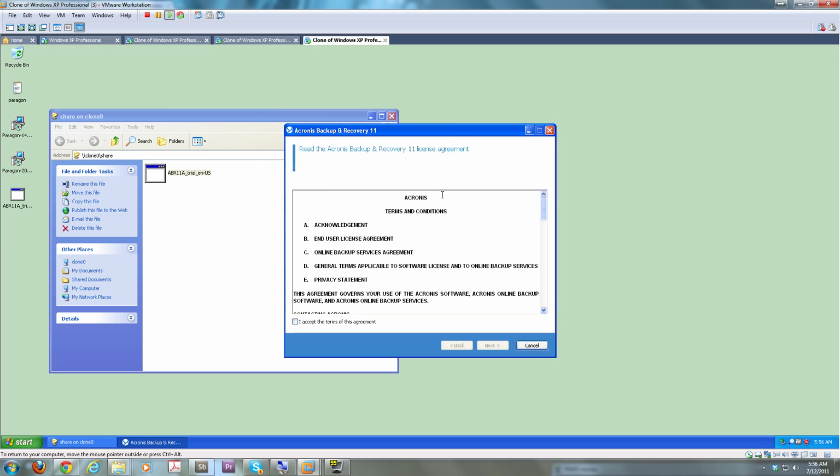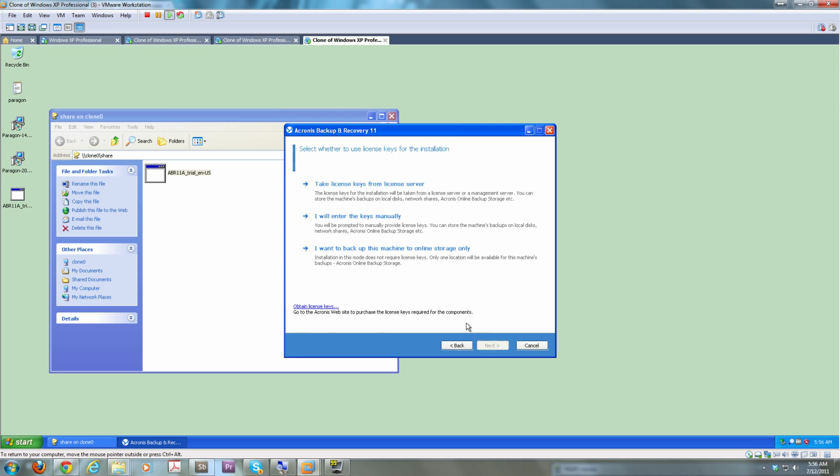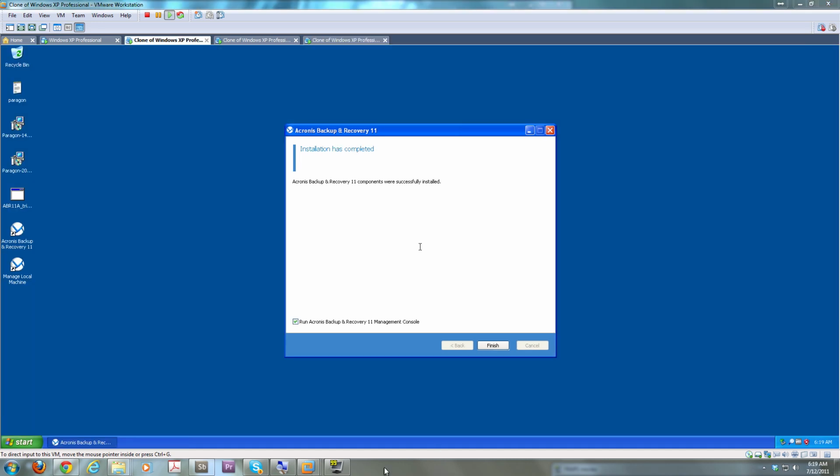So this is a big to-do. If we're dealing with lots of computers, deploying this out over a network has got to be a pain in the butt. You might as well just go around, in my opinion, and do some backing up with a disk or a USB drive. That's my view of it. But this is a centrally managed deal. We'll see how good it does the backup, and we'll see how we go.